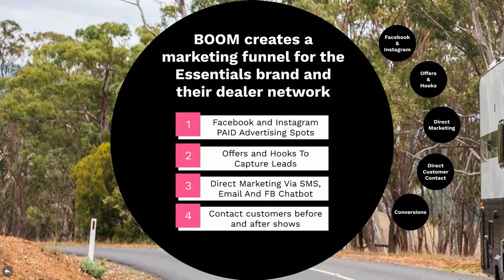In terms of how-to, Boom creates its own marketing funnel. If you can imagine a large funnel from the top down, it captures all the client data and information. It does this for the entire Design RV dealer network as well. And we do this through targeting people on Facebook and Instagram through paid advertising spots. In doing so, we then offer hooks and various incentives and methods to capture leads from clients.